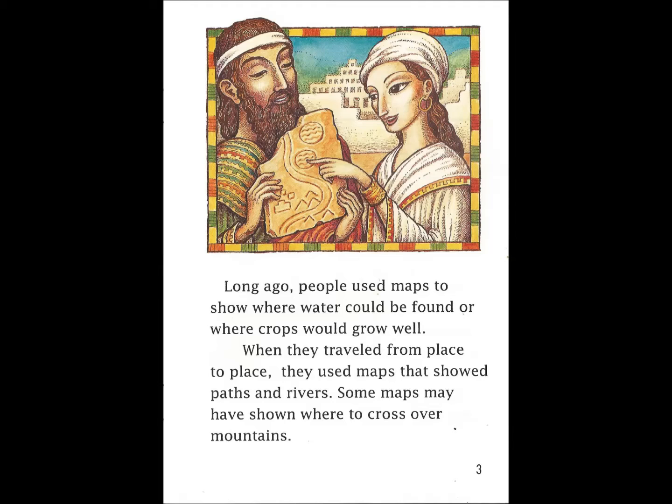Long ago, people used maps to show where water could be found or where crops would grow well. When they traveled from place to place, they used maps that showed paths and rivers. Some maps may have shown where to cross over mountains.